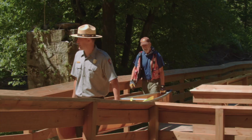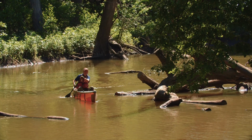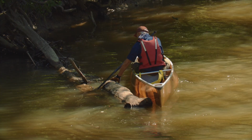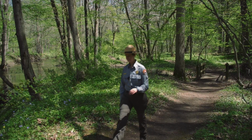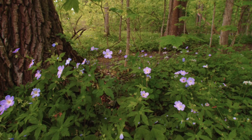In recent years, the National Park Service, along with continual efforts by volunteers and government and park officials, have worked to restore this important tributary. Today, visitors who hike along the riverbanks on the Heron Rookery Trail can see signs of the river's strength, along with the beauty it brings.